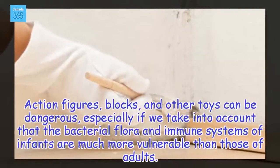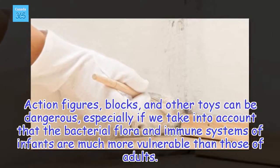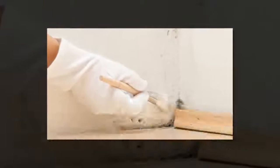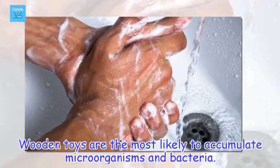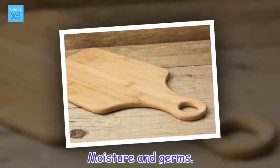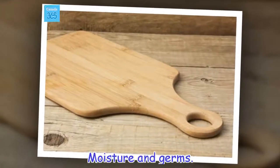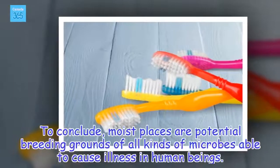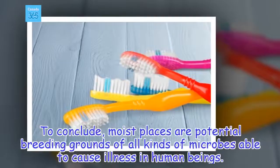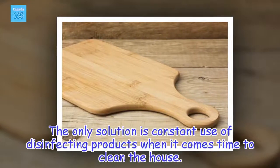Action figures, blocks, and other toys can be dangerous, especially if we take into account that the bacterial flora and immune systems of infants are much more vulnerable than those of adults. Wooden toys are the most likely to accumulate microorganisms and bacteria, moisture and germs. To conclude, moist places are potential breeding grounds of all kinds of microbes able to cause illness in human beings. The only solution is constant use of disinfecting products when it comes time to clean the house.